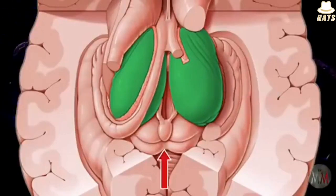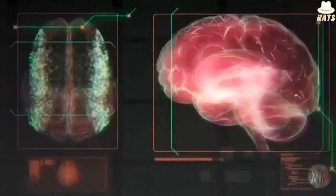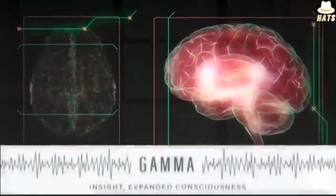The pineal gland sits right between them facing the back of the brain. When the energy reaches each thalamic junction, remember the thalamus is like a relay station to all other parts of the brain. These thalami send a message directly to the pineal gland to secrete its metabolites into the brain. The effect is that the thinking neocortex becomes aroused and goes into higher brainwave patterns, like gamma.